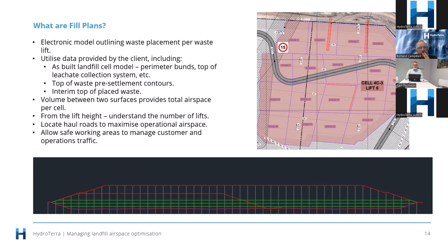However, at the upper surface, there's a minimum area that's considered safe for the use of all the plant, the supervisory people, and the customer trucks bringing waste in. They have to have a minimum area which allows safe placement and safe access and egress from the tipping points.